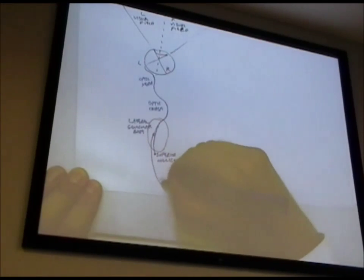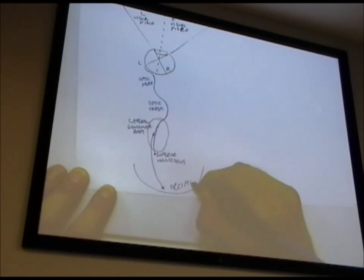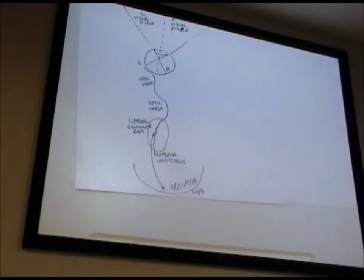The rest will then go to the occipital lobe right at the back of the brain to become visual imagery. And then from the occipital lobe, there are pathways going towards the frontal lobe, parietal lobe, and temporal lobe, so we can think about what we see and understand what we see in terms of 3D relationships, and also decide how we feel about what we see.